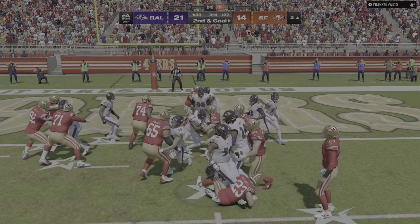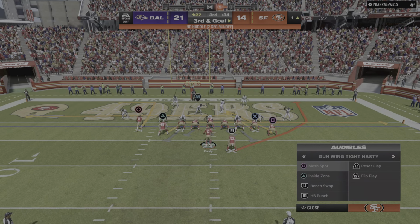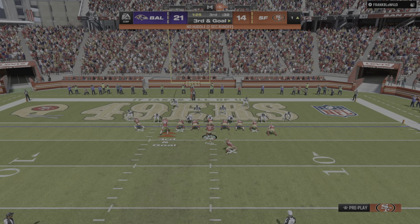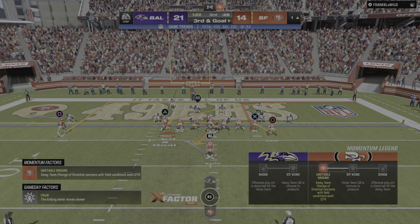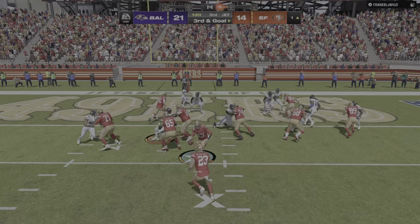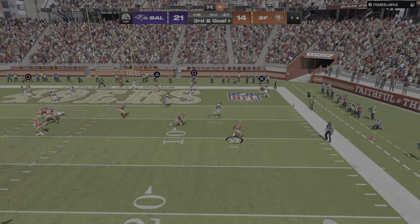McCaffrey trying to get to the goal line, but he's going to be stopped just short at the one. Now they'd really like to make the short field pay off. We'll see if they can, but this is third and goal. Purdy now to throw off the play action. Flushed out right.